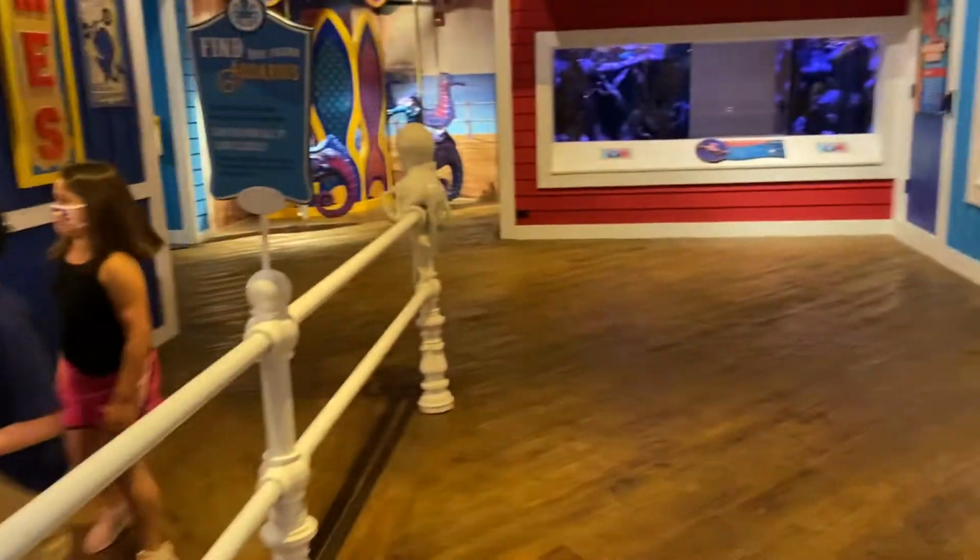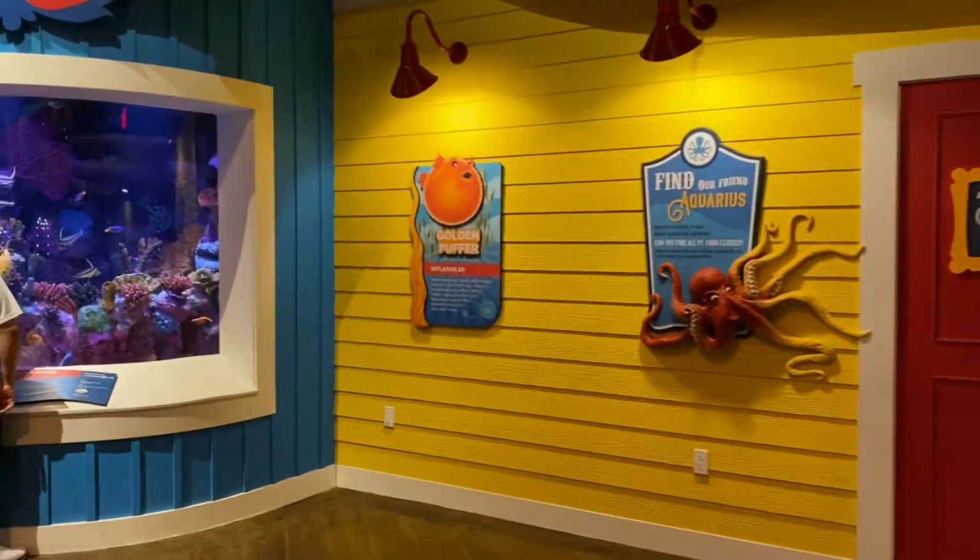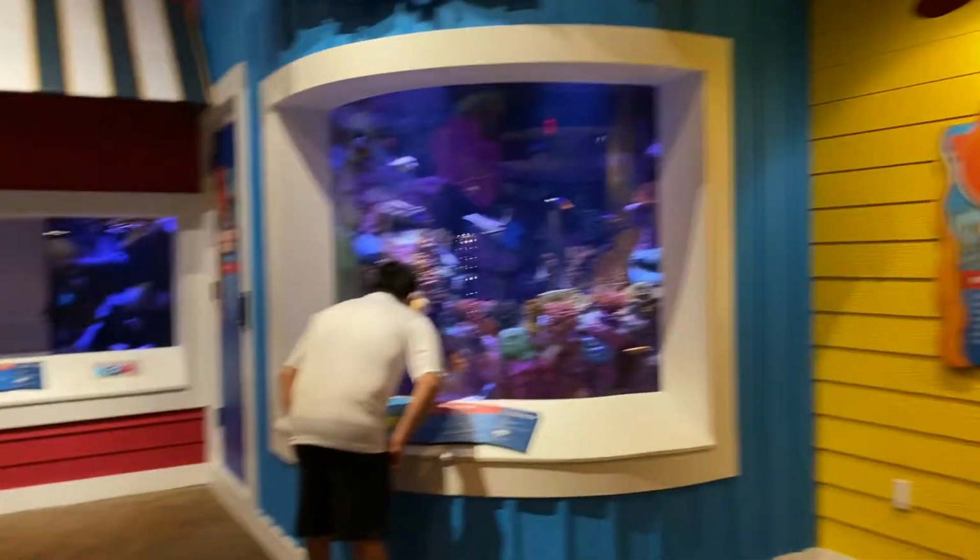Skipping the photo line, I'm not into $30 photos, so skip the photo line, and this starts.